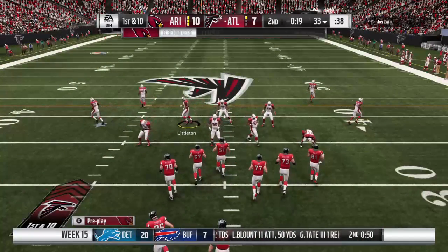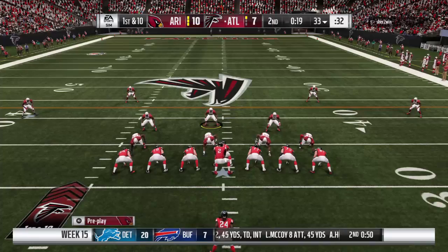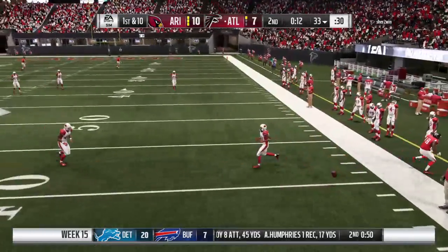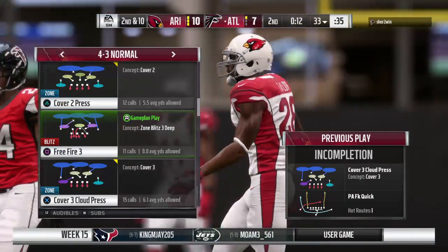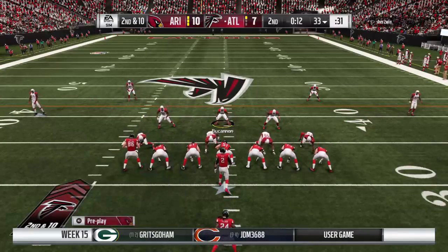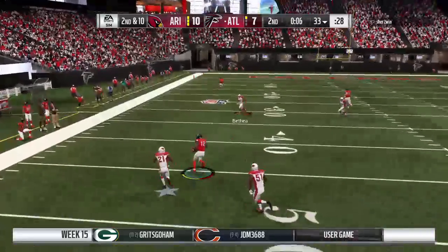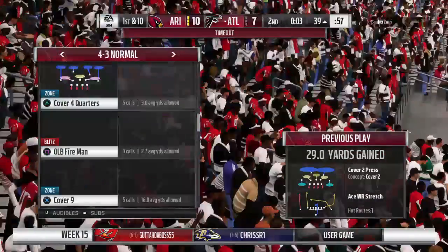So they'll come up 1st and 10 now from the 33. Off the play fake to Freeman. It's Ryan. And it's incomplete. It's a dangerous pass. That's what it was. And it brings up 2nd down. Hey, let's go. 2nd and 10 from the 33-yard line. 2nd and 10. It's Ryan again. Wide open receiver, complete. Now whistles and a timeout with 3 seconds left in the 1st half.